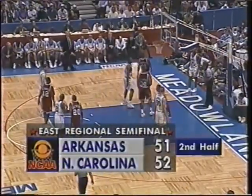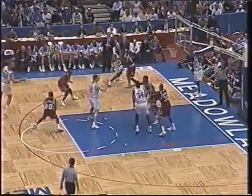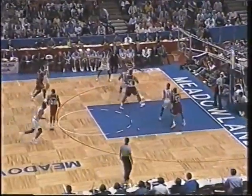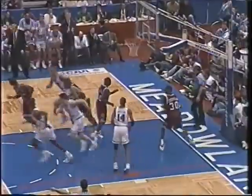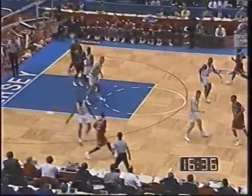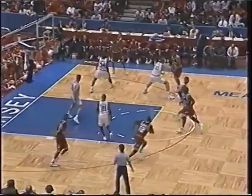Yeah, I couldn't see it from that angle, but to be whistled as an intentional foul, the official must have felt as though McDaniel just grabbed George Lynch. No call there. They look inside for Montross, who establishes a fairly solid foundation. Yeah, you can't move him, and not only is he strong, but he has a nice soft touch. North Carolina by 3, 16:30 to go in the game.